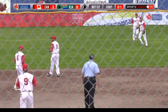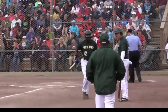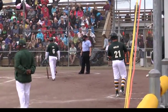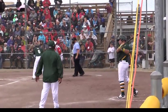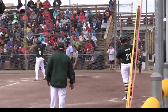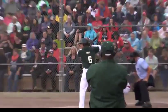And South Africa puts themselves up on the board here early in the bottom half of the inning. Christopher Ban just shortened up his swing there and drove that ball right up the middle, scoring that first run by South Africa. They're now back in this game, 2-1. Team Canada looking for their first out.